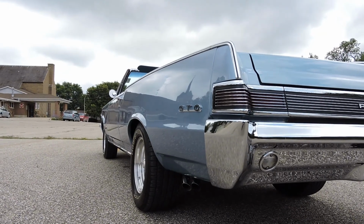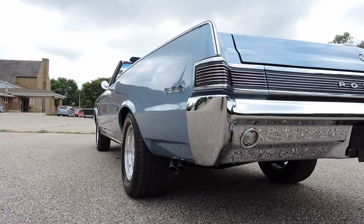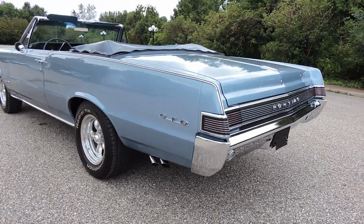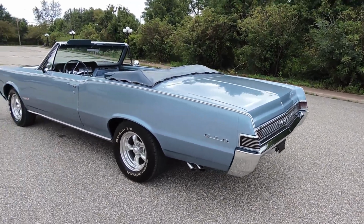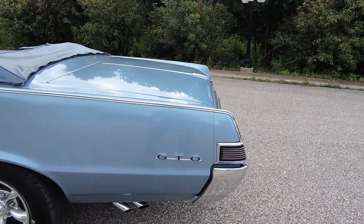This is a nice straight car. It's got a great sound to it. It's got a great shine on that light blue paint. This is a really pretty car. It does have a white top, and it's a manual top. It goes up and down very easily, but it is a manual white top.